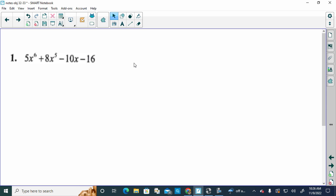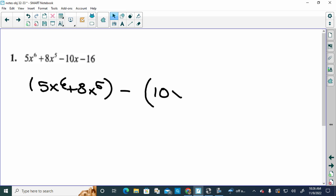Okay, so remember we're putting parentheses around the first two. Leave my sign out. Okay. This was a negative 10x, so now in the parentheses it's a positive 10x, right? It was a negative 16, now it becomes a positive 16. Okay, we have to switch the signs because we separated the negative away from it. We put them in parentheses and took the negative out.